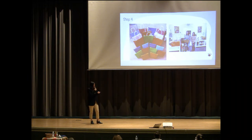And the overall impact of this community service was directly on the people as well as the animals. So it really helped the people who adopt feel appreciated, because it's not an easy job to adopt and take care of an animal. And then for the animals, it helped because it gave them cute little toys and treats to take home.